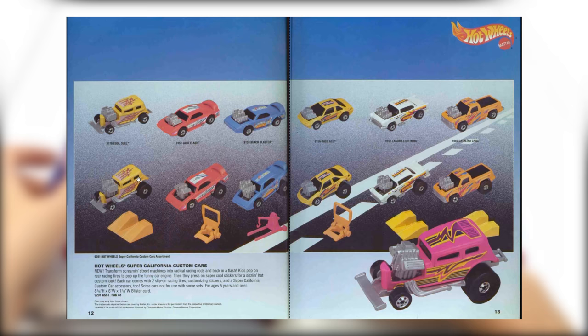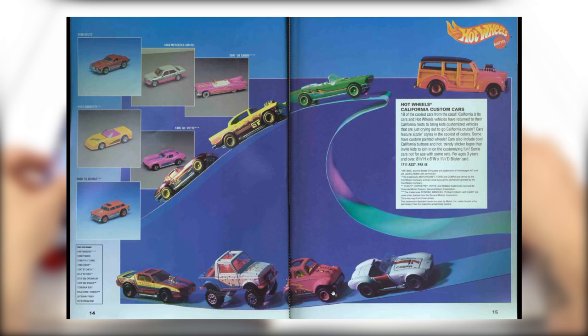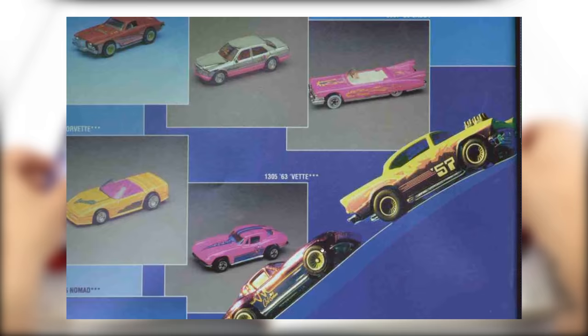Here's some more. Kind of looks similar. This line was pretty deep then. I think it only lasted one season, from what I remember. And here are some cool California custom cars. The Caddy. Corvette, Nomad. The Woody here is pretty cool.